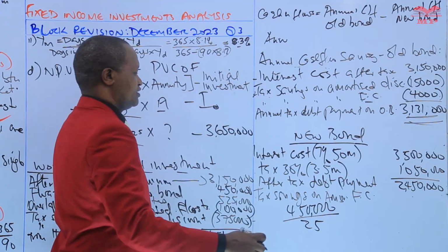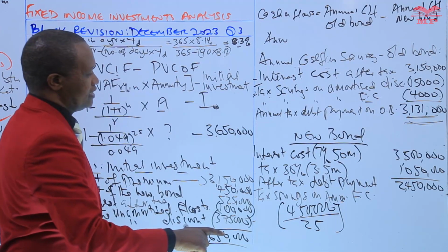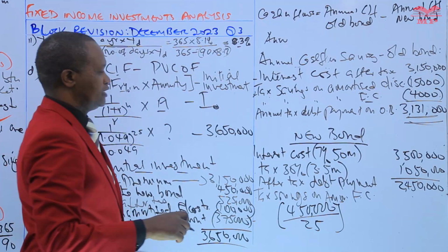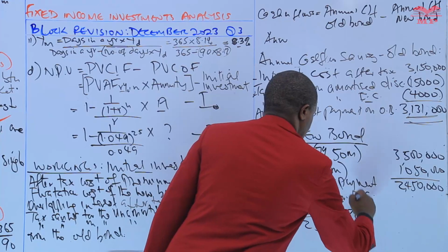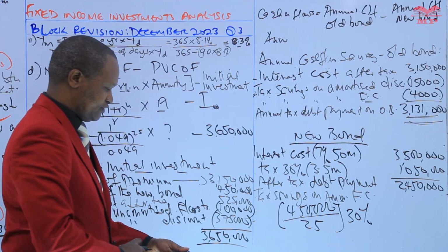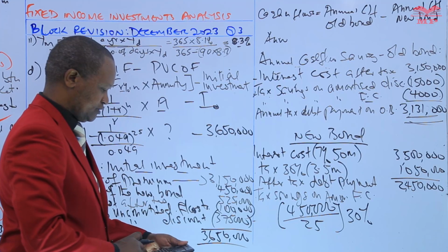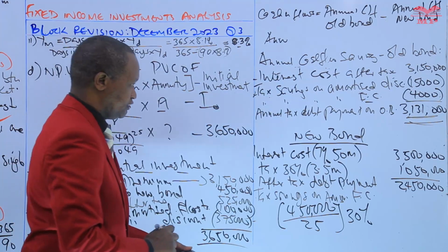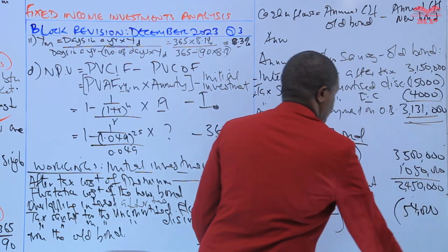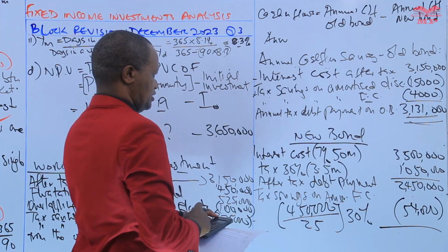30 minus 5 years. That will give us the annual amortization cost. We apply the 30% to give us the tax saving. So we're going to divide 4.5 by 25, then times 0.3, 54,000. So 54,000 we deduct from that. That will give us the answer there.